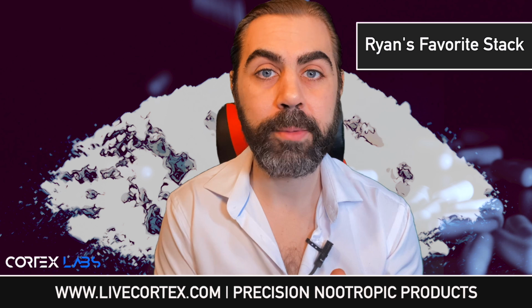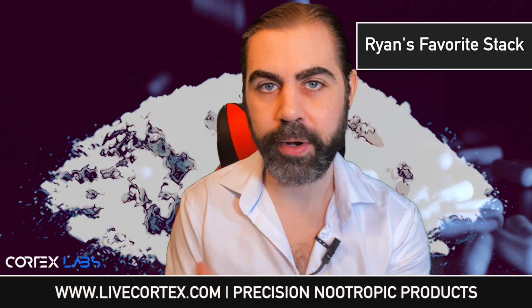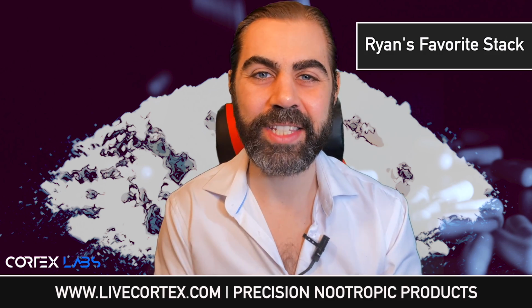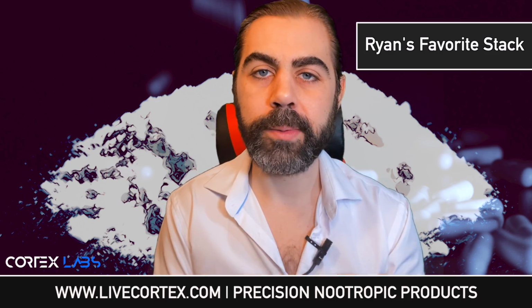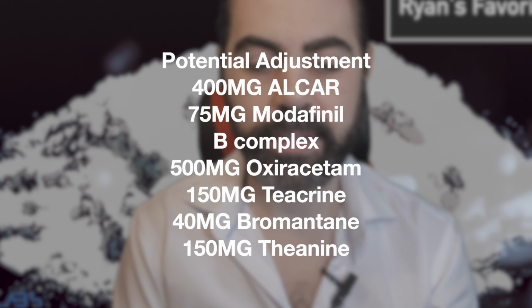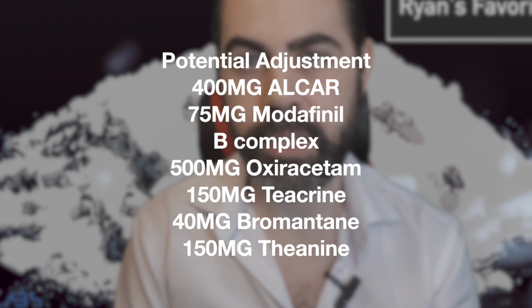If you do this and you recognize that the first time you take it, it's amazing, great. Put it in the reservoir of stacks to take that are amazing. If you take it and you recognize that it's too powerful for you, then execute the strategy of lowering the modafinil just a little bit, lowering the teacrine just a little bit, and lowering the bromantane just a little bit.